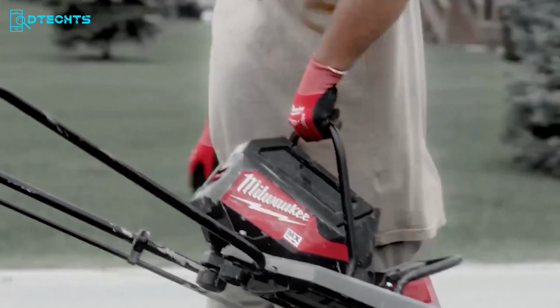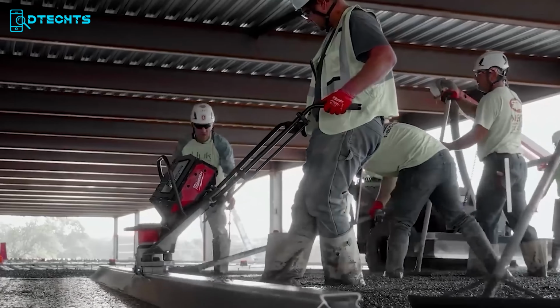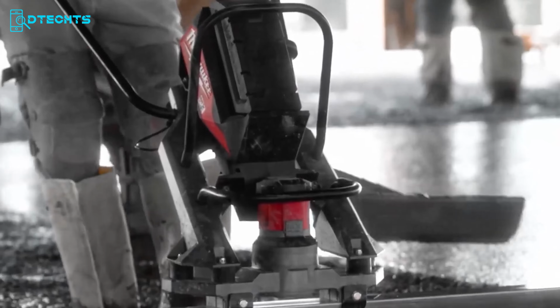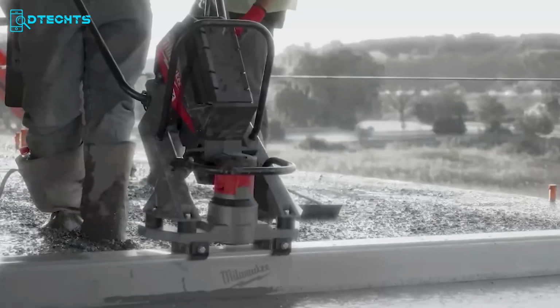Keeping that in mind, Milwaukee designed this big guy. This MX Fuel vibratory screeder will change your screening game forever. This tool provides enough power that rivals gas-powered tools. And the best part, it works with all size bars, whether it's 12 or 16 feet long. So you no longer have to switch tools between projects.